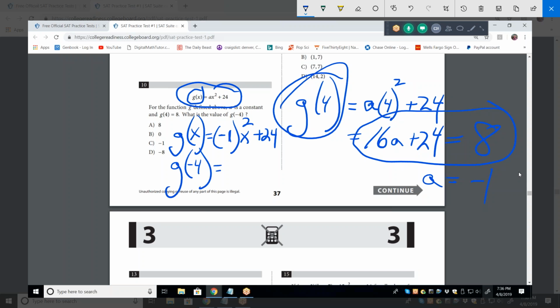So what am I going to do? No, the answer to that question is I'm going to plug in minus 4 wherever I encounter x. That's how you answer that question. If I said, what is g of 3? You'd answer, I'm going to plug in 3 wherever I find x. So I'm going to plug in minus 4 wherever I find x. And I'm going to use parentheses because this thing's being squared.